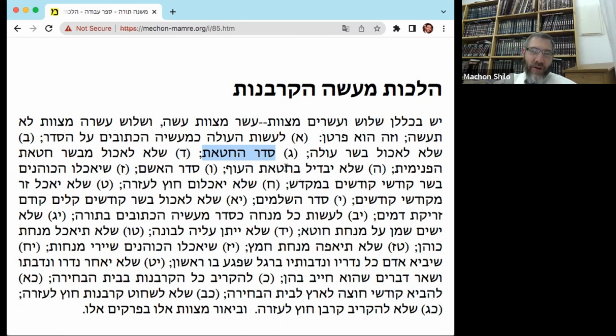Shelo avdil bechatas ha'of. There's a negative commandment to not split the chatas of. Okay? How do you mean split it? It means they rip the animal in half, basically. It's just a bird. Okay? Chatas ha'of is to be eaten by the Kohanim. And then he breaks it open right down the middle part, okay? But he shouldn't rip it entirely in half. So lo yavdil, okay? Vishisa oso bichnafav, lo yavdil. He rips it down the middle, but doesn't entirely separate it.